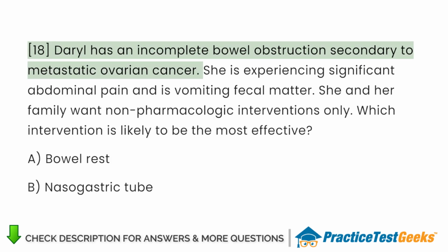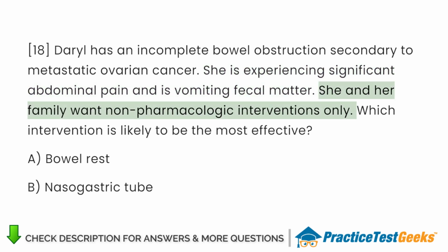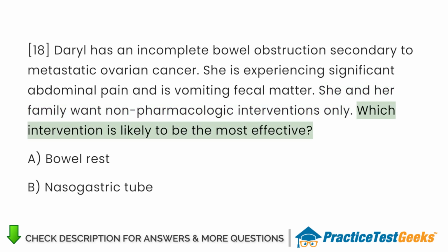Daryl has an incomplete bowel obstruction secondary to metastatic ovarian cancer. She is experiencing significant abdominal pain and is vomiting fecal matter. She and her family want non-pharmacologic interventions only. Which intervention is likely to be the most effective? A. Bowel rest. B. Nasogastric tube.